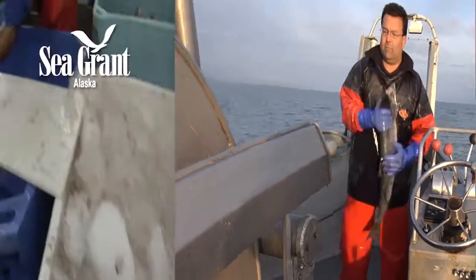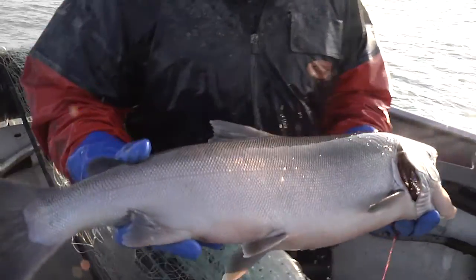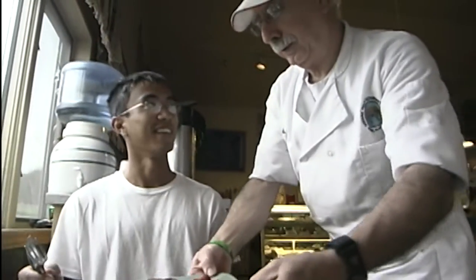Alaskan fishermen and seafood processors take many steps to ensure that the seafood they deliver, gillnet cod, arrives in the best possible condition to consumers. It is a collaborative effort.